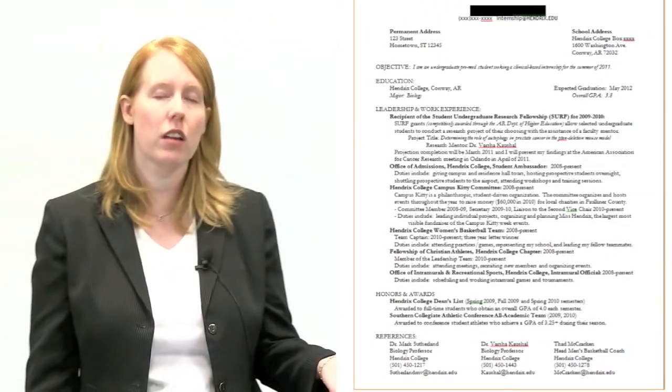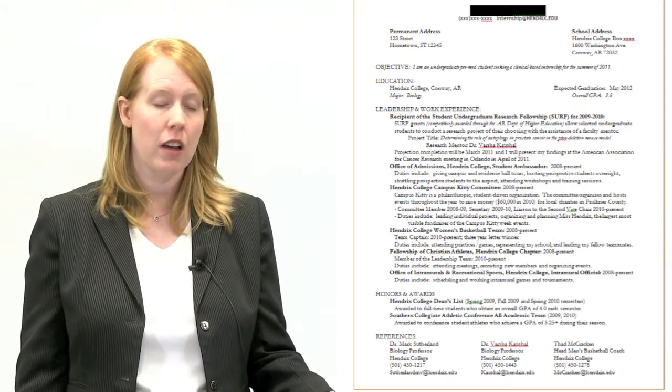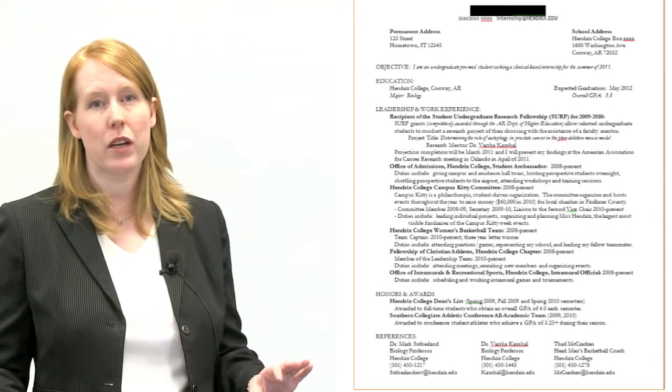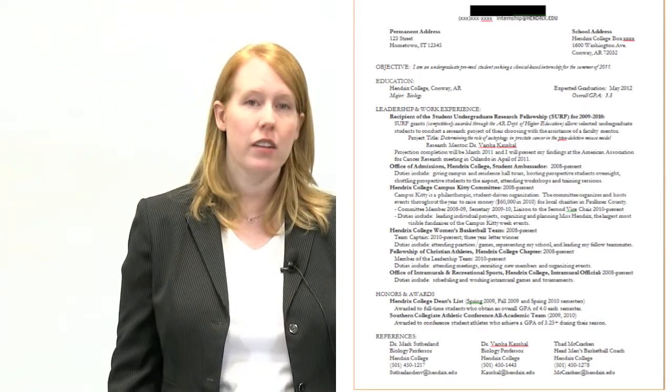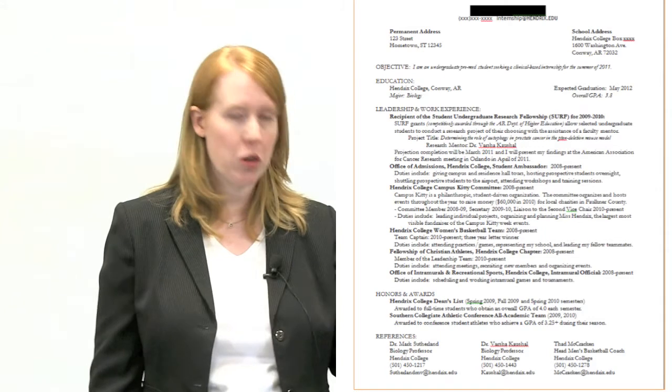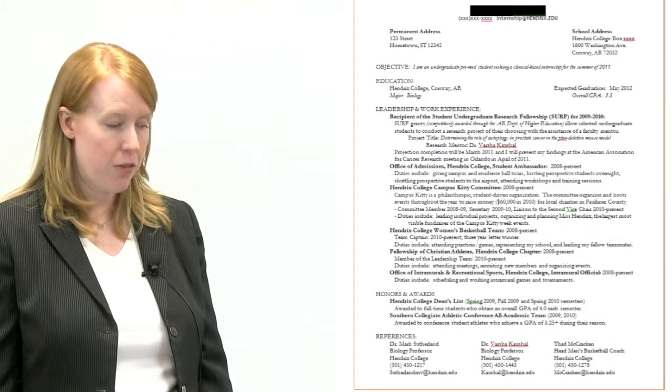Here's an example of how to list references along the bottom of your resume so that they don't take up a lot of space. You can definitely use that horizontal space at the bottom margin of your resume. And here's a good example of listing name, title, organization, phone number, email. This is a great format down at the bottom for your resume references.